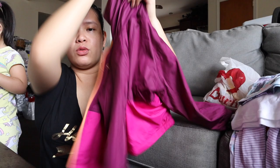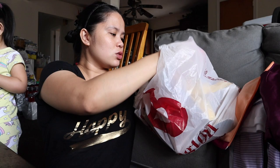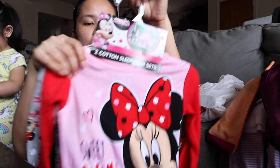And then, meron din kami sa Burlington, guys. 3 piraso lang. So, nag-stock na kami ng pantulog niya for the cold season. Kasi, ayan, puro long sleeve na yung pantulog niya kasi taglamig na. In a couple of weeks, bababa na yung temperature. So, hindi na pwedeng naka-short sleeves lang, baka magkasakit.